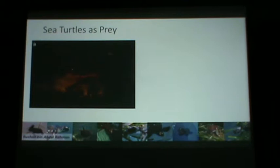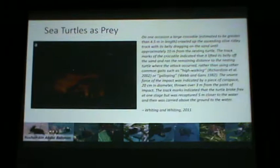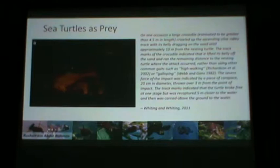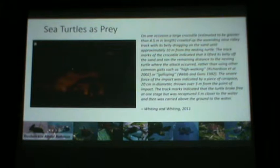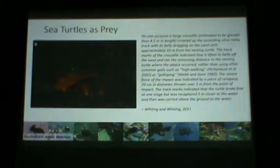So what the crocodiles usually do, they're ambush predators, so they'll just wait for the turtles to come back, intercept them, and eat them. But he did witness this one thing that he wrote in the paper. On one occasion, a large crocodile, estimated to be more than 4.5 meters in length, crawled up the ascending Olive Ridley track with its belly dragging on the sand until approximately 10 meters away from the nesting turtle. The track marks of the crocodile indicate that it lifted its body off the sand and ran the remaining distance to the nesting turtle where the attack occurred, rather than using common gait such as high walking or galloping.